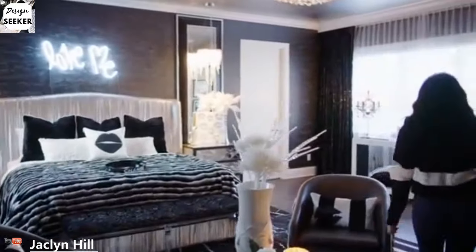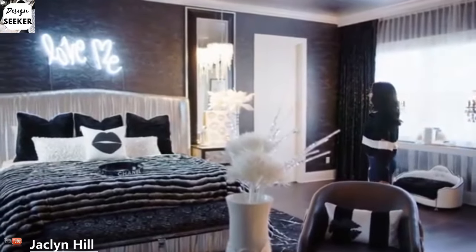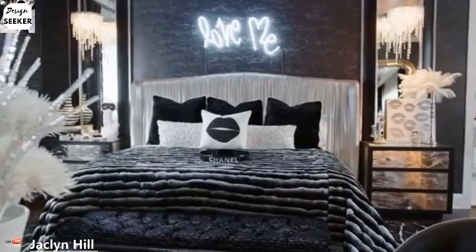Our first black and white inspiration comes from beauty guru Jaclyn Hill, who recently posted a room tour that featured stunning tones of rich black, white, and pops of silver.